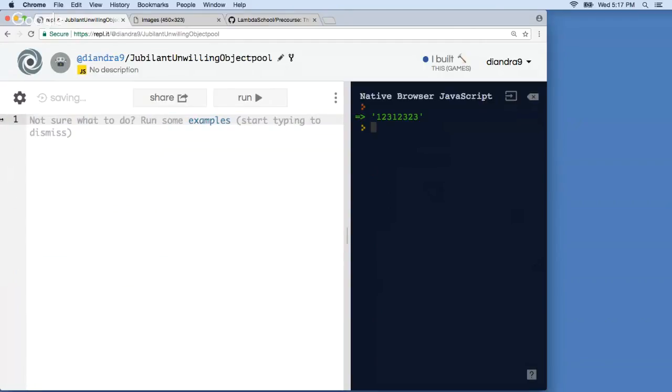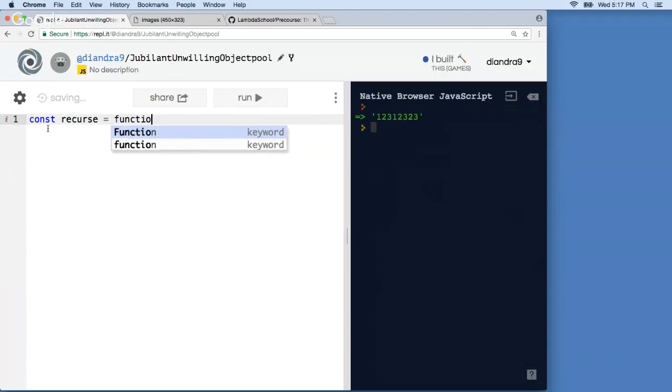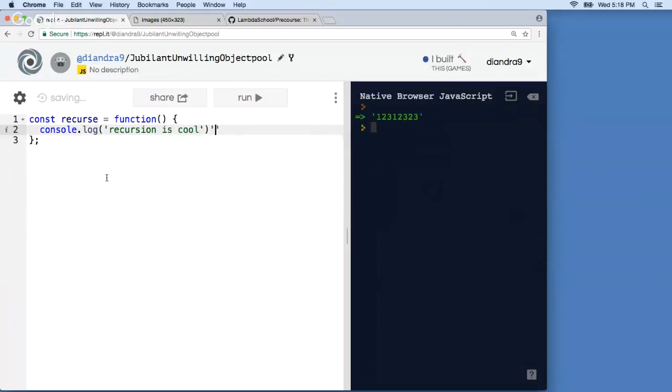So recursion, simply put, is when you call a function inside of itself. So let me show you what I mean by that with a really simple example. All right, so I have a function called recurse, and I'm going to have it do something very simple, which is just console log recursion is cool. So we have this recurse function, and we log recursion is cool.